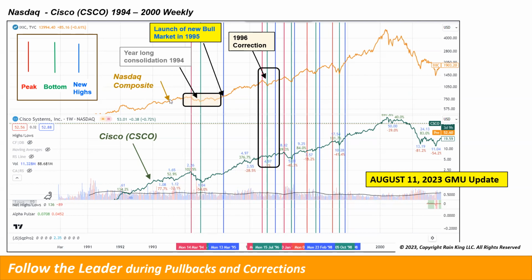This orange line is the NASDAQ composite, and I've shown Cisco Systems in this line here. And I'm showing from 1992 to 2000. And you'll notice that I've drawn these red, blue, green, and blue lines. What I'm trying to do in the chart is to compare when was the peak of the NASDAQ and what was Cisco doing, because Cisco was the leading stock in the 90s. And I also marked the bottom.